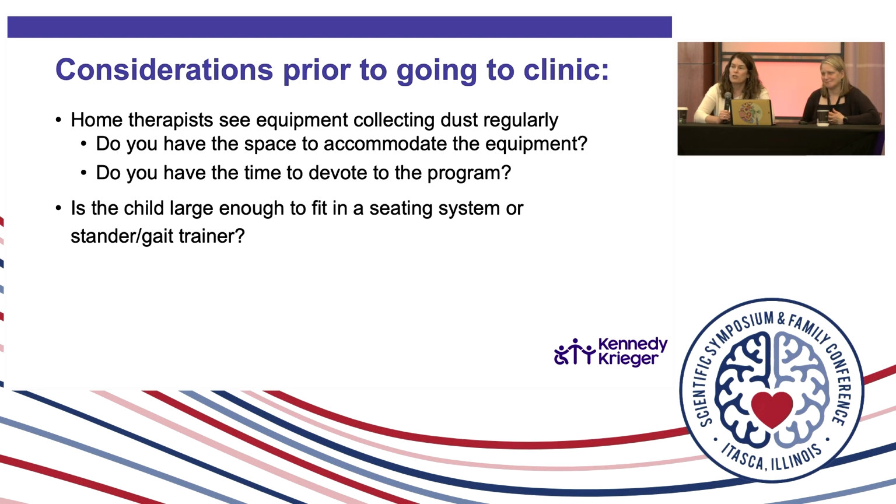And so you just want to be sure before you jump into this that you've thought about where it can be stored and how you would be using it so that it is important, it is necessary and will add to the quality of life of the person using it. The other thing to consider is, if it's a child, make sure they're large enough to fit into a seating system or a stander or a gait trainer. This is something that your physical therapist or physician can offer some insight into as well.